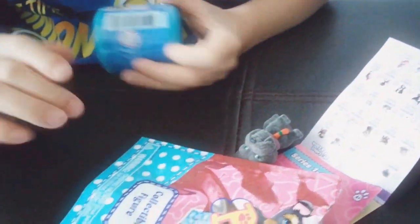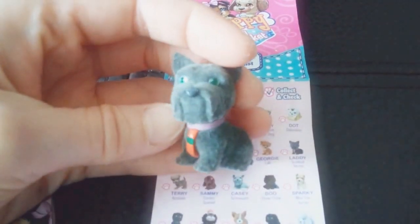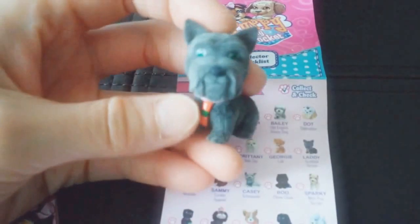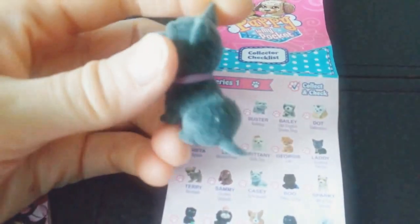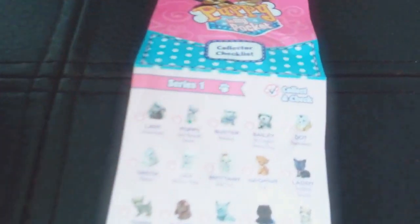Philip, help. We opened the puppy. And we got. Sister picks this one. I'm gonna help open it.